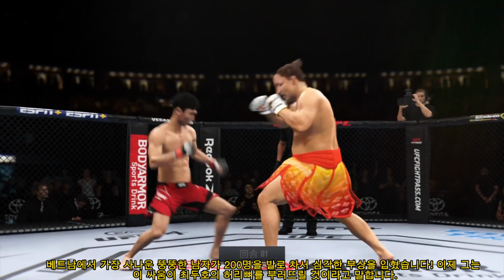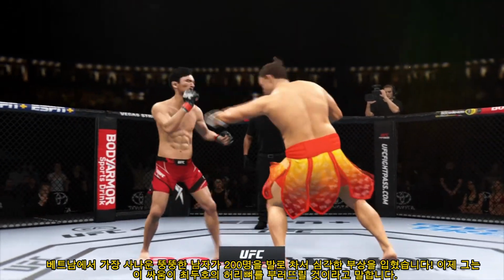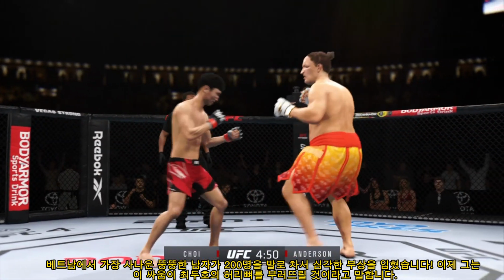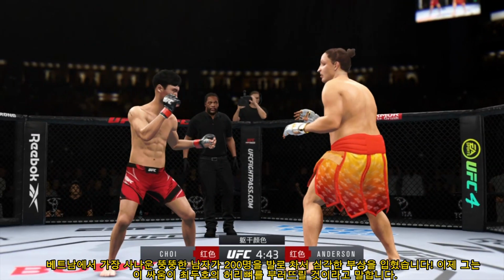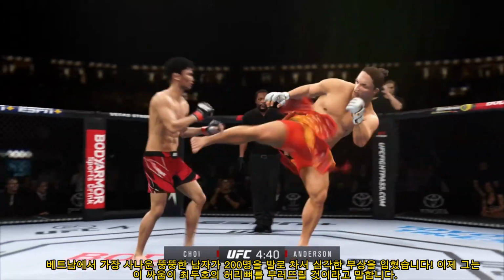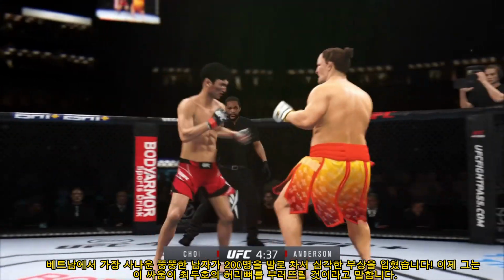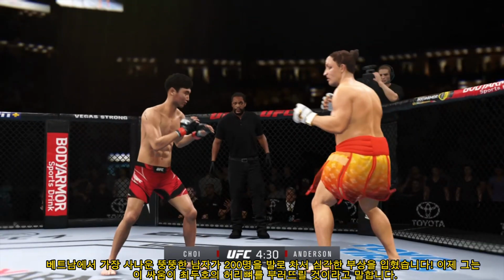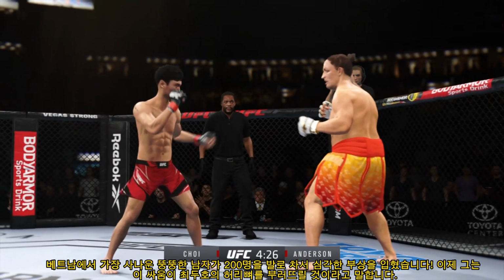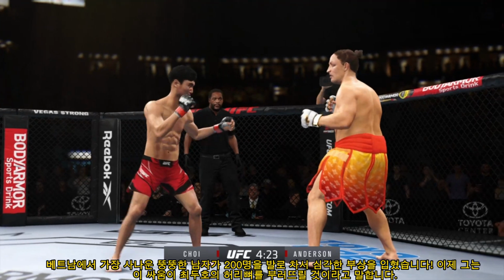Tension is palpable as this fight gets underway, and it'll be interesting to see how this matchup plays out. Definite striker on one side against another guy who can really do it all. And in those situations, normally the guy that's more well-rounded will be the one that will find success. I want to see how this plays out. Oh, really using his reach advantage there with that land, DC.